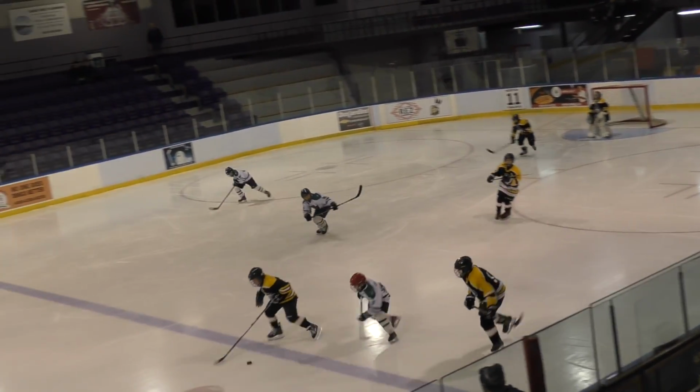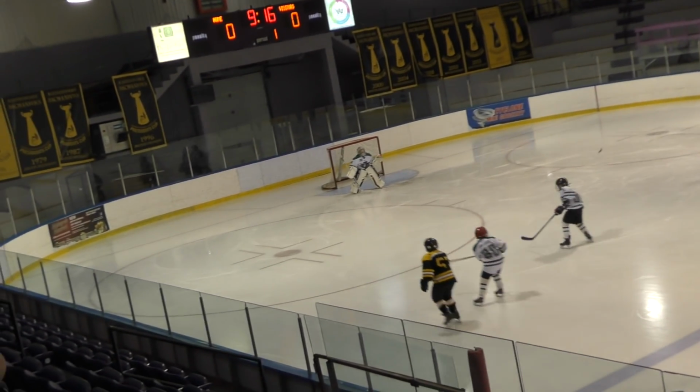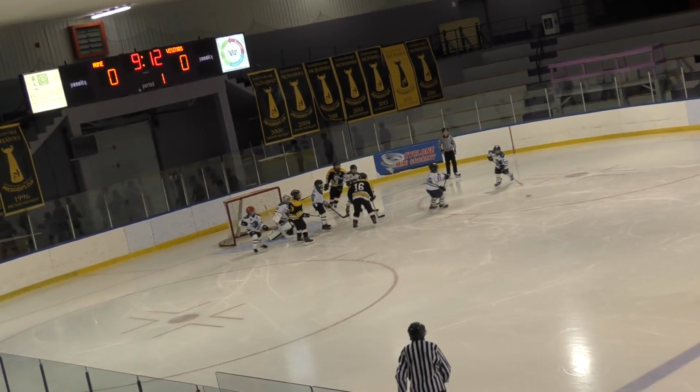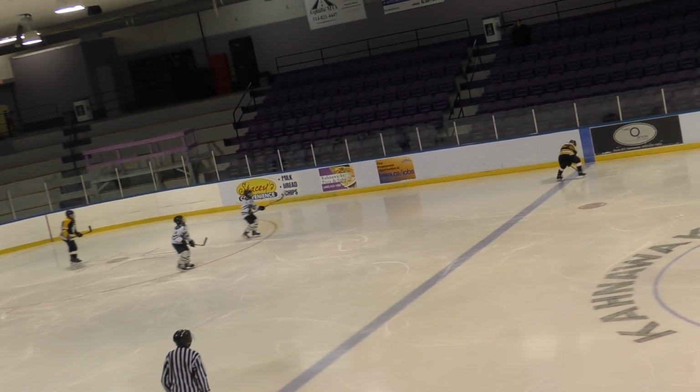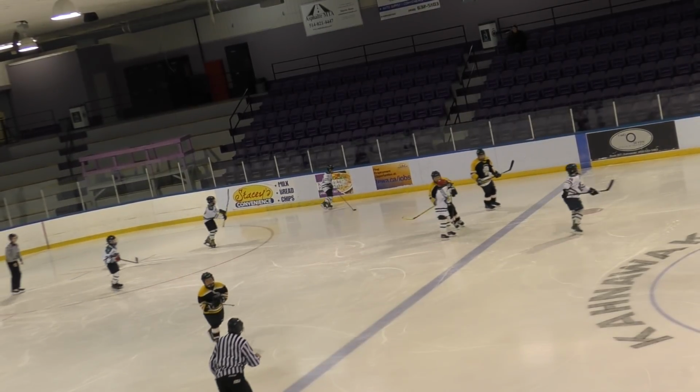Played up the ice. Doran Norton. Coming in, a backhander to an open wing. Here's a shot. No! Big stop by Stacy. And a rebound kept alive, but offside is the call.